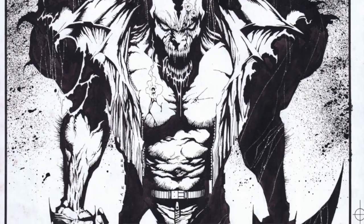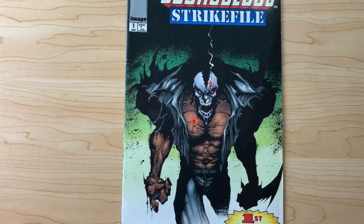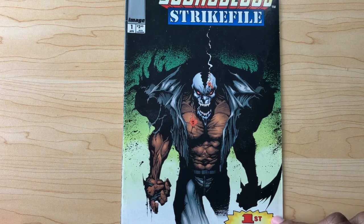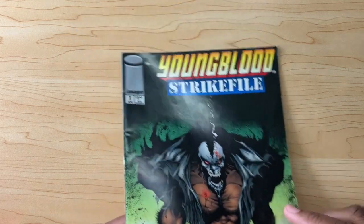And I know he's changed his style somewhat, or actually a lot, because it's not as surreal as we're going to see here. I kind of like this style a lot more, where he was a lot more surreal with what he was drawing. Now it's a little bit more realistic. But just that heavy use of the shadows and everything, we're going to get into analyzing that when we come back with Youngblood Strikefile #1, the Chapel story. And this is some good stuff we're going to be looking at. But we are finished with the Diehard portion.